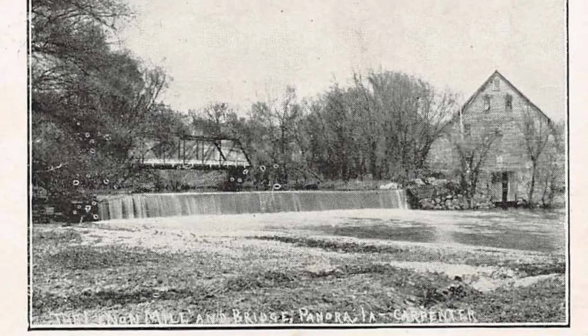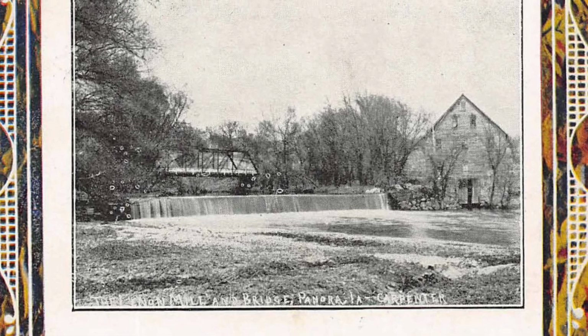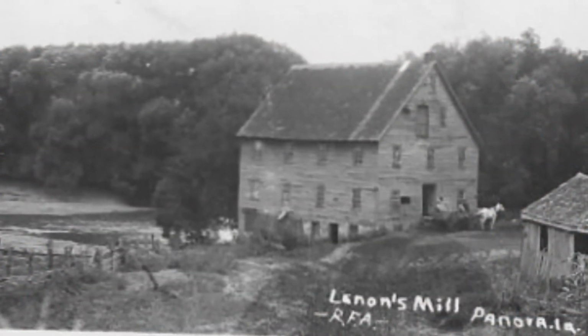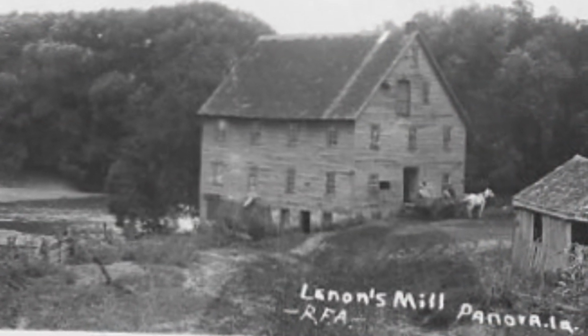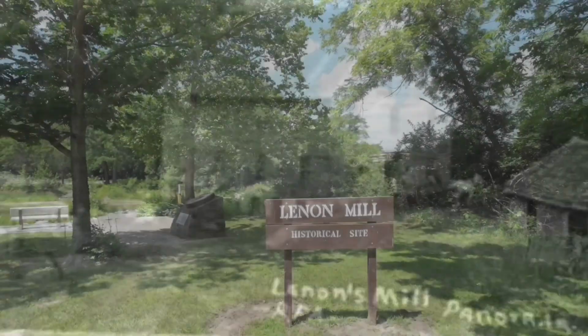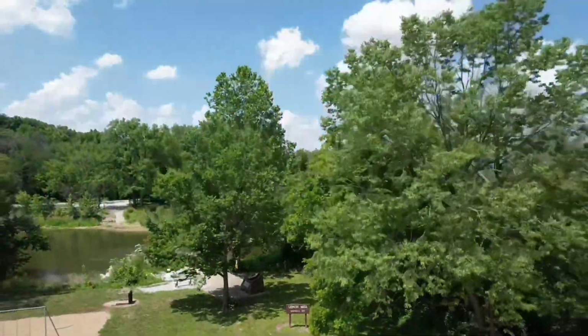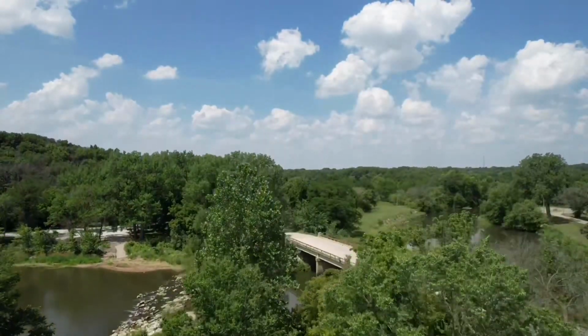The mill which gives the park its name originally rose beside the Middle Raccoon River during 1861. Constructed by John Clive, the mill started operations prior to the American Civil War. As the Iowa State Park system developed, Lenon Mill proved an early entrant thanks to the site's historical significance.